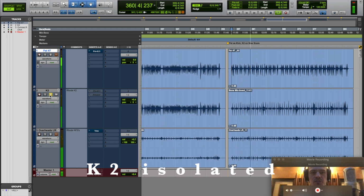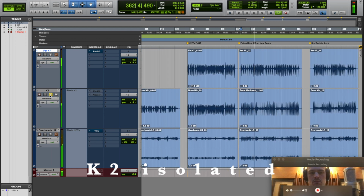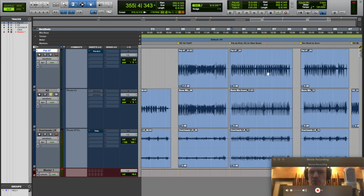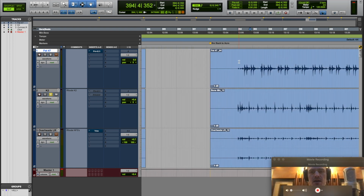Here's the K2 soloed. For me, that's kind of unremarkable. It didn't do much. And then I had a thought, well, I'd been using an Acrolite for all these other examples. For that snare thing just now, I threw up a Gretsch chrome over brass, which is a lot brighter and kind of more cracky.